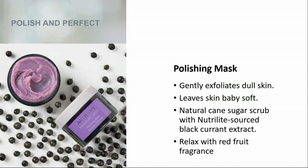So the featured ingredients are natural sugarcane and Nutrilite-sourced blackcurrant extract. The texture is exfoliating, so you'll feel those sugar crystals when you apply it. And of course, it comes in that gorgeous decadent purple color. Size, once again, 100 grams. How are you going to use it? This is important. So with dry fingertips, apply a visible layer to freshly cleansed, moist skin.